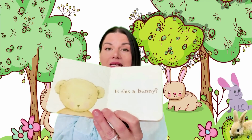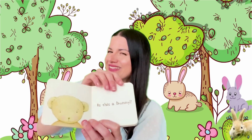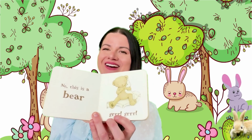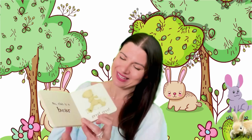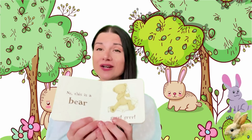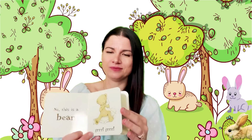Is this a bunny? Is that a bunny? I wonder. Let's find out. No. It's a bear. That's not a bunny. The bear goes grrr, grrr. Can you do that? Grrr. Yes.